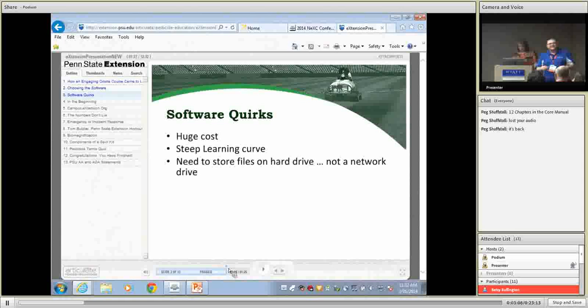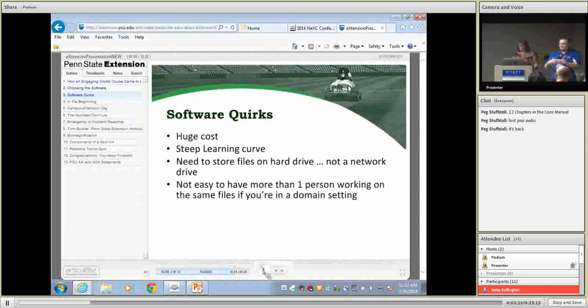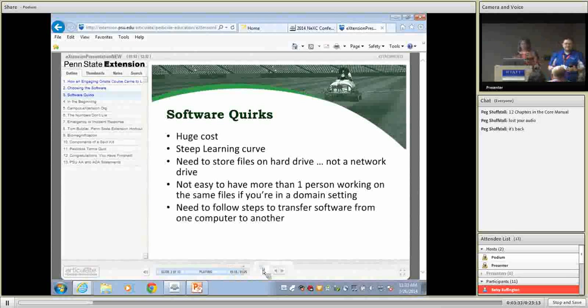As you can see, it was playing way too fast, so the bullets would fly by. Another thing about Articulate is you have to store all the files on one hard drive. So if you have a collaborative project going on, you can't share those files from machine to machine. They will not stay linked, which created a lot of problems because we were losing audio with slides, and then we'd have to go back in and re-record. That took a lot of time. So you had to keep it all on one machine. You couldn't have more than one person working on the same files in a different domain. They would all come unlinked and all over the place.